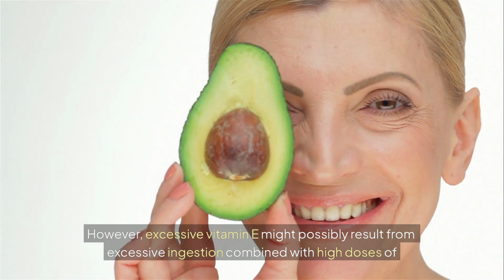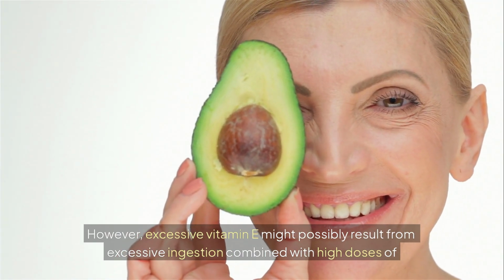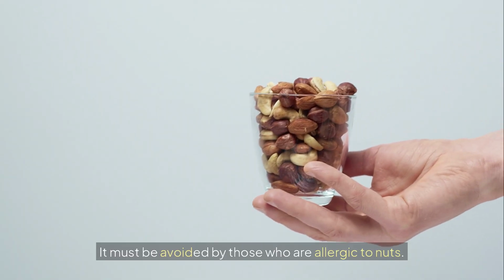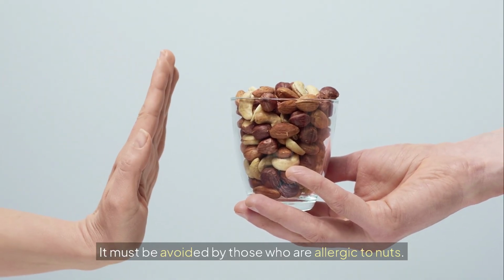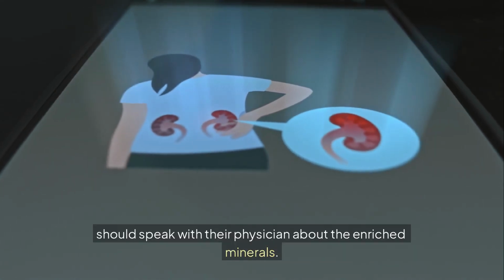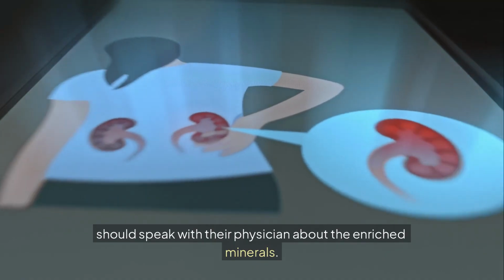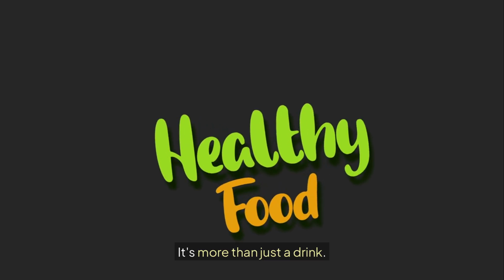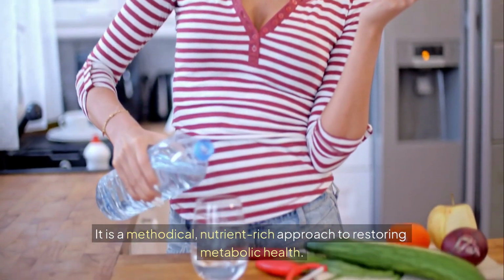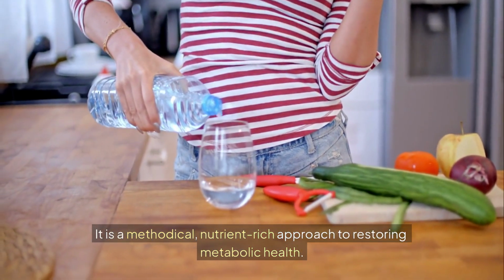However, excessive vitamin E might possibly result from excessive ingestion combined with high doses of supplementation. It must be avoided by those who are allergic to nuts. Additionally, people who already have kidney disease should speak with their physician about the enriched minerals. It's more than just a drink. It is a methodical, nutrient-rich approach to restoring metabolic health.